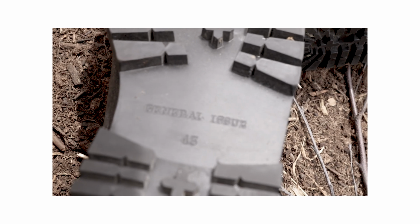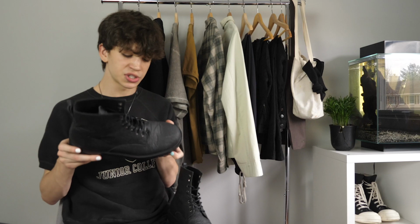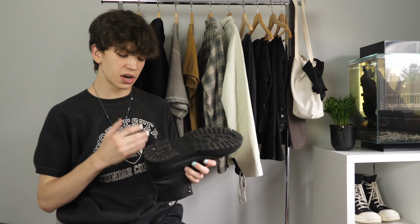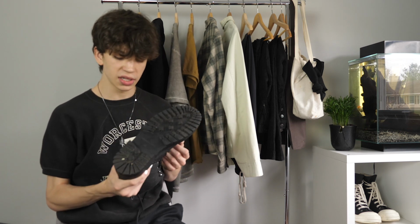These also have a heavyweight repairable outsole with a Goodyear welt, which is amazing because you can take these to pretty much any cobbler and get these repaired. Repairability is just an amazing feature to have because if you're going to be wearing these a lot and wearing the sole down, having them able to be repaired so easily is just really important.